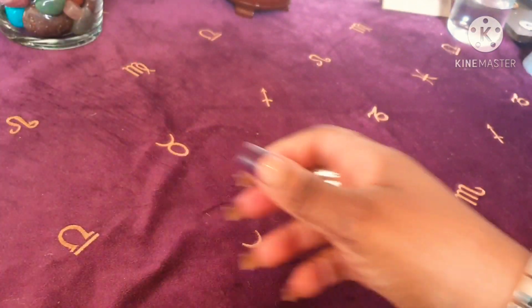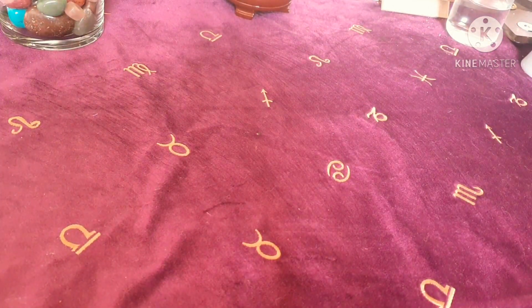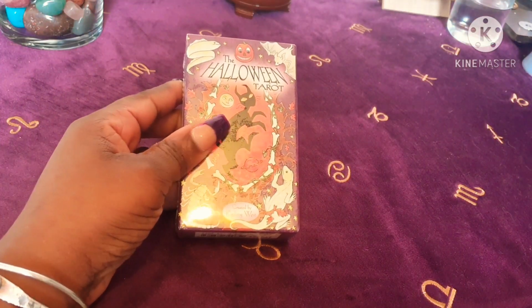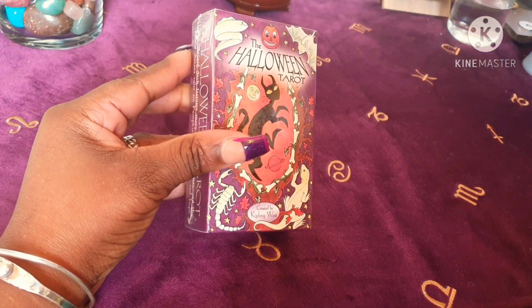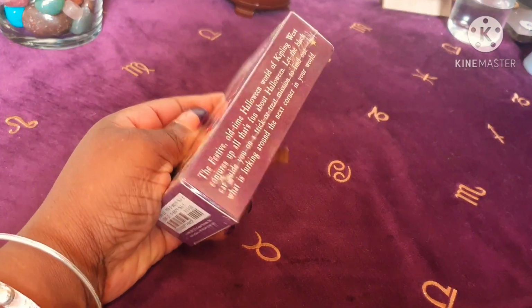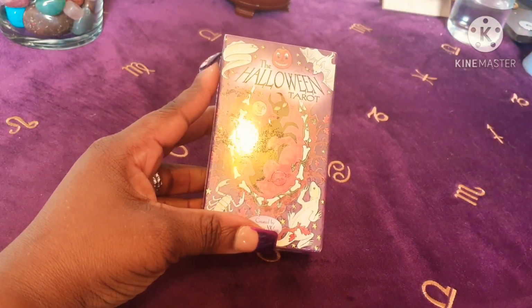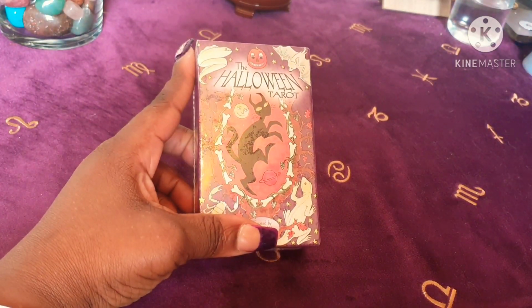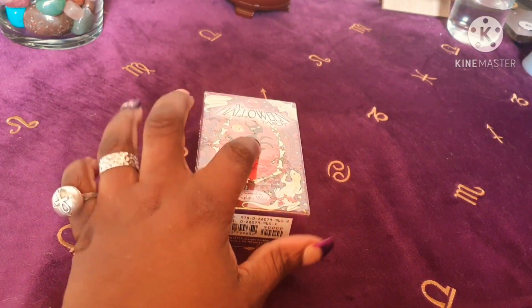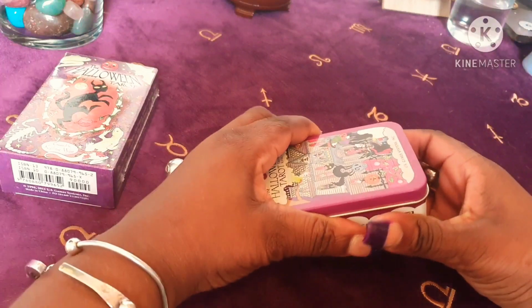So question two is your least expensive deck. And that would have to be this one here. It's the Halloween Tarot deck, and it's by Kipling West. I haven't actually opened this deck up yet, but I got this deck on Amazon. They had a flash sale and it was actually £5. But I can show you some of the cards in this deck from my tinned version.